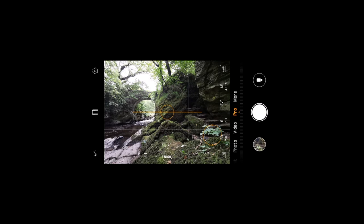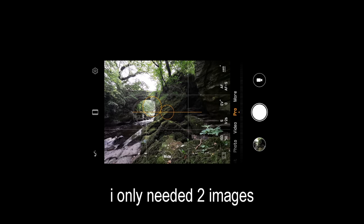We'll focus up here for the shadows. We're going to focus over here for the bridge. And then we're going to focus back there for the highlights.